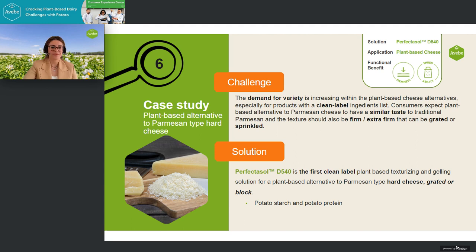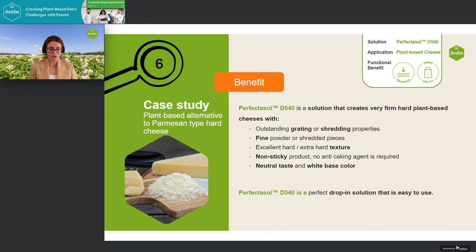The benefit of Perfectasol D540 is that, of course, in the end, it is creating a very good, firm, extra firm cheese. But it also has outstanding grating or shredding properties. These fine powders or shredded pieces do not stick to each other. So in the pack that we are using, for the grated pieces, we don't need to use any anti-caking agent, for example.